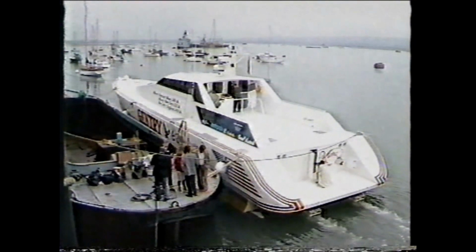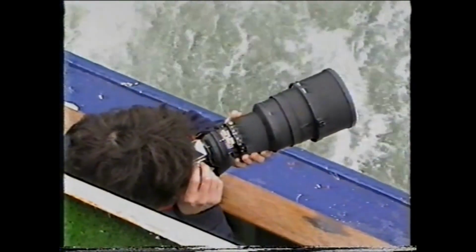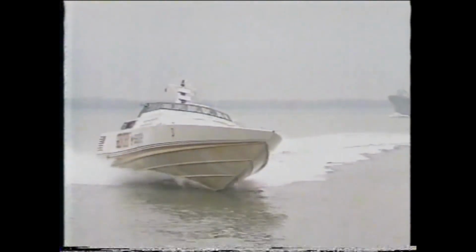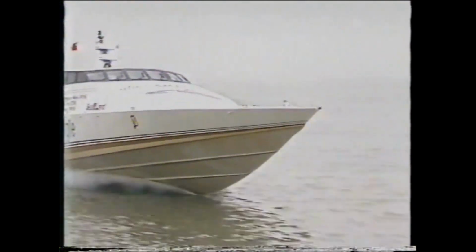The Gentry Eagle looks impressive, just tied up by the Gosport hardway. But when she gets out into the Solent, she shows the power and handling that her American owners hope will enable her to break Richard Branson's record and take the blue ribbon. The Gentry team expect the Eagle to power them from Ambrose Light to Bishop's Rock, just off the Scilly Isles, in less than 3 days. The Eagle today was travelling at a top speed of 54 knots.